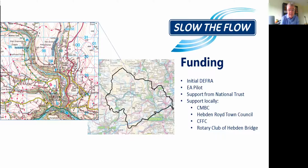A group of volunteers, we developed a pilot project which gained initial support from DEFRA and then further funding from the Environment Agency and others. And then we began implementation in 2015. The project, as the maps show, is on land above Hebden Bridge in the Calder Valley, which was significantly impacted, owned by the National Trust in a place called Hardcastle Crags. The National Trust have since become involved in the delivery of the project. We also got local support from Calderdale Council, Hebden Royd Town Council, the Community Foundation for Calderdale and the Rotary Club of Hebden Bridge.